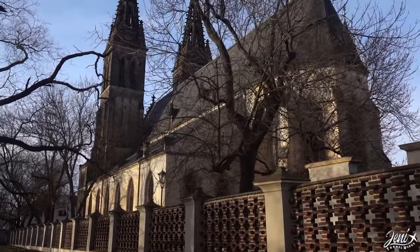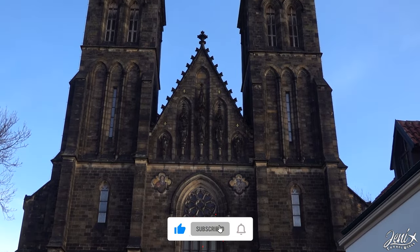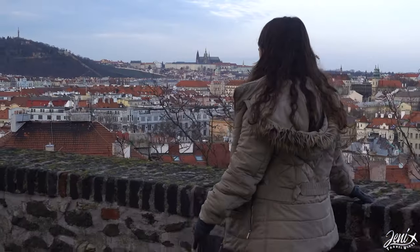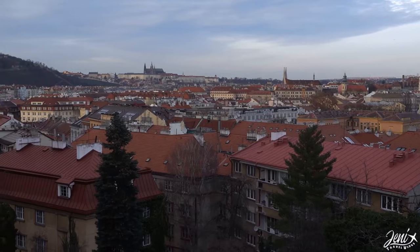Vysehrad Fort, located just 2 kilometers south from the old town of Prague, was built around the 10th century, and local legend holds it was the location of the first settlements that later became Prague. In comparison to all other places in Prague, Vysehrad Fort is free of entrance, so it's a big plus. The fort is also a great lookout on the city without too many crowds of tourists.